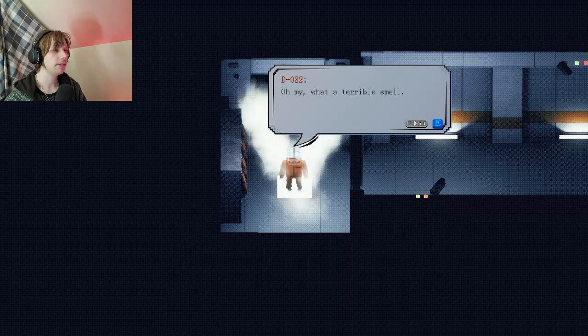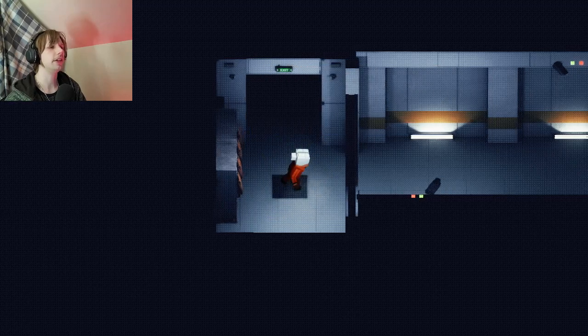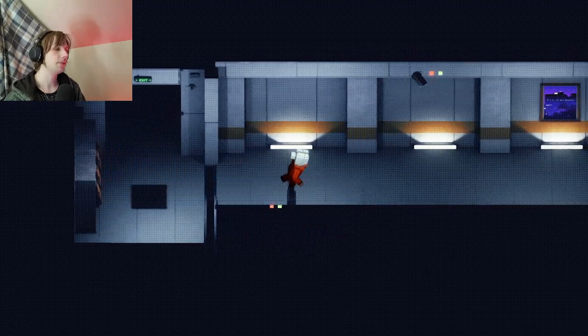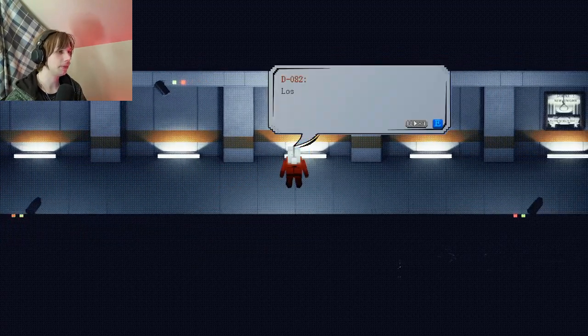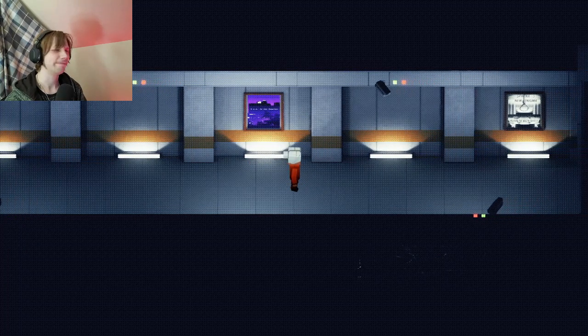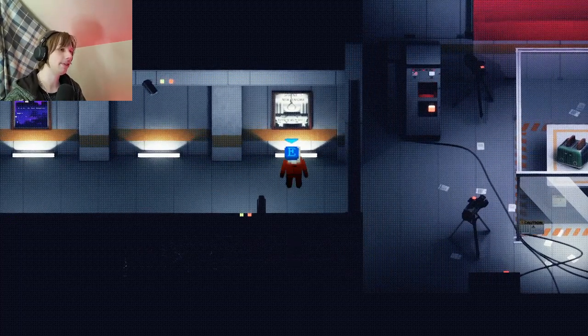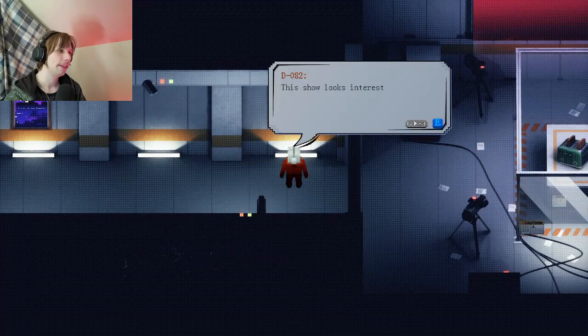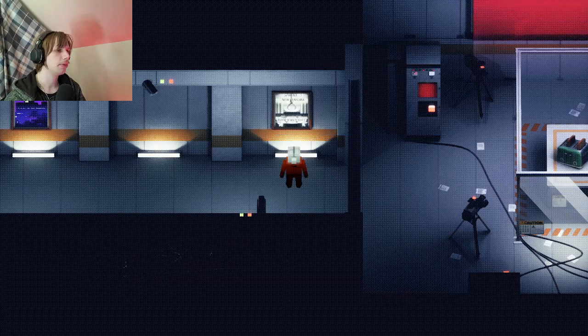Oh my, what a terrible smell. Why don't they use a nice lavender scent? So that's what he meant when he said gross. It's like the smell or something. Los Angeles, at 4 a.m. Why does this penny remind me of basketball? I don't know. If that was a reference, I don't get it. This show looks interesting. I probably won't get a chance to see it, though. I'd better hurry along. Don't want to be rushed.